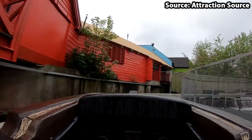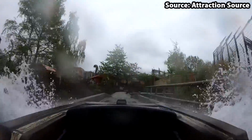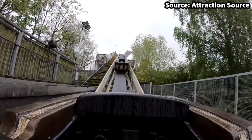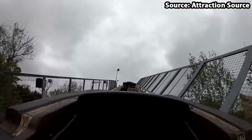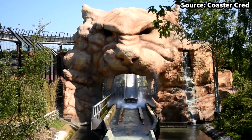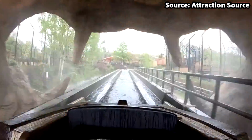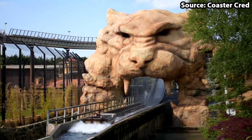Such elements include 2 drops getting you a little bit wet, various tunnel sections in addition to some choppy waters along the way. It does not stop there though, as if you are lucky you may encounter some real tigers passing by, and at the end head through a giant tiger rock. So on those hot days at Chessington, nothing beats a ride on Tiger Rock.